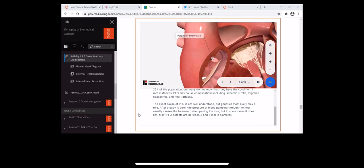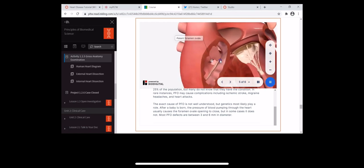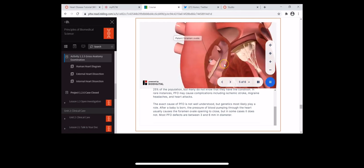The exact cause of a PFO is not very well understood, but it's probably genetics, or something that plays a part after a baby is born. The pressure of blood pumping through the heart usually causes the foramen ovale opening to close, but in some cases it does not. I'm guessing that's the 25% that doesn't close. Most PFO defects are between 3 and 6 millimeters in diameter.